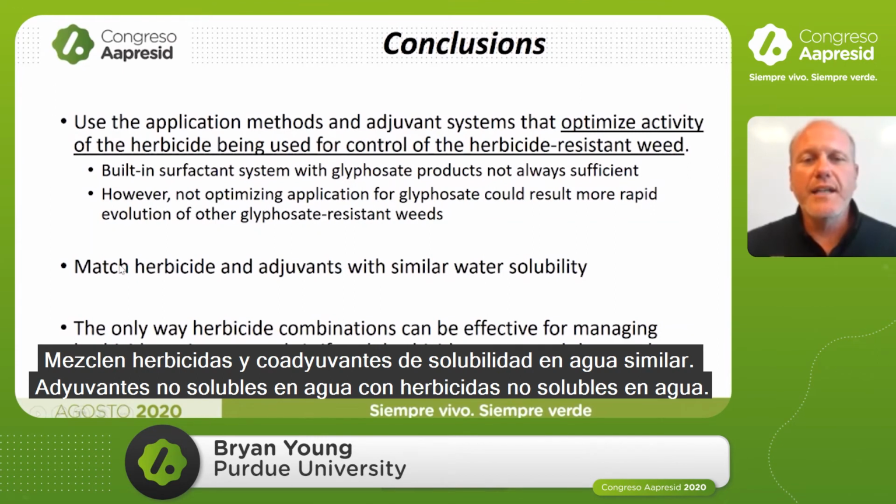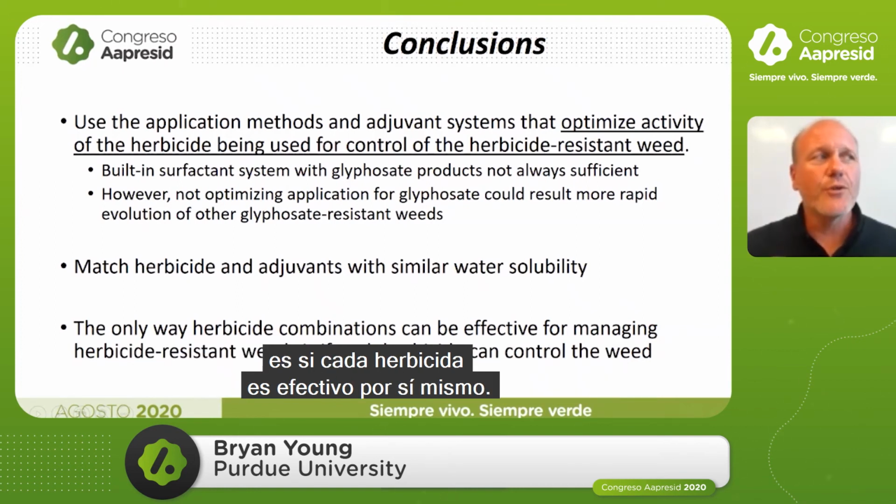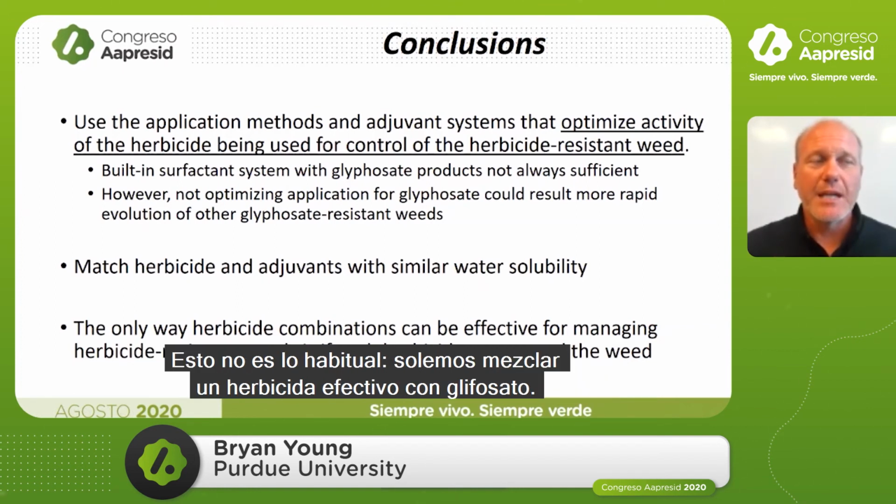Match the herbicide and adjuvants with similar water solubility: oily adjuvants, oily herbicides. The only way a herbicide combination is effective for managing herbicide-resistant weeds is if each herbicide can control the weed independently. And we're not doing a lot of that. Typically, we're using one effective herbicide with glyphosate.